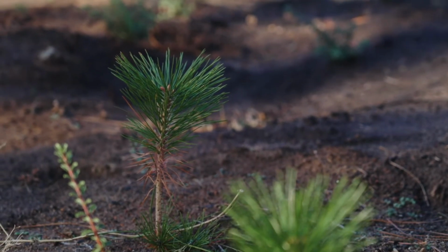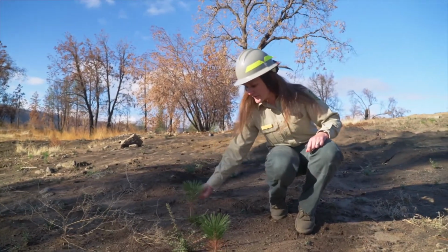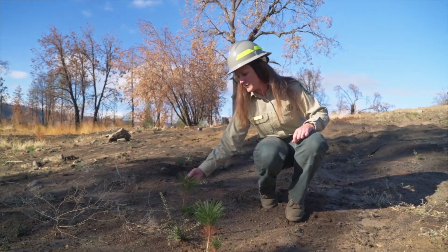Here we have some ponderosa seedlings that were planted this year. All of this is this year's growth after being planted in the fall of 2021.